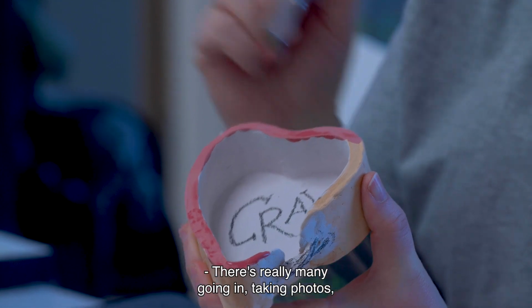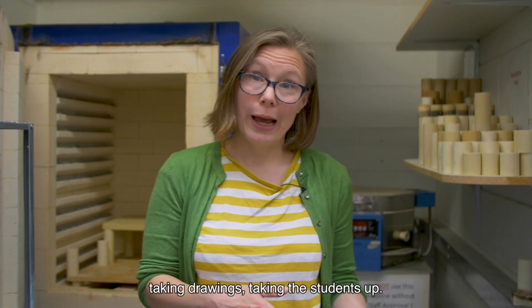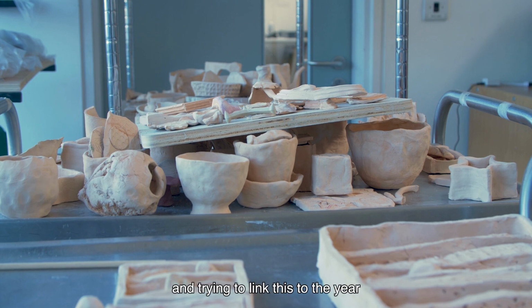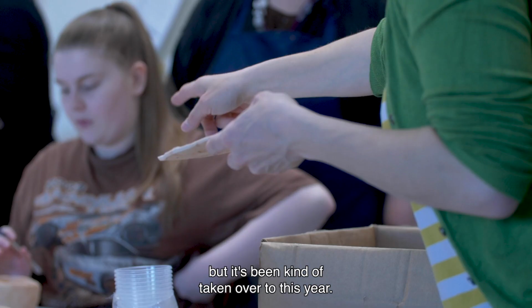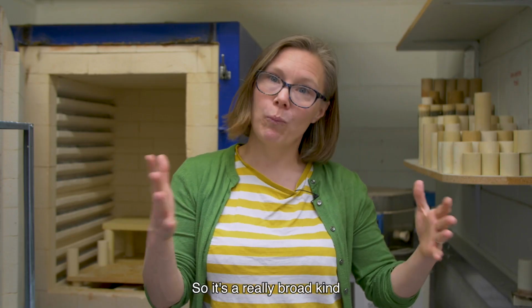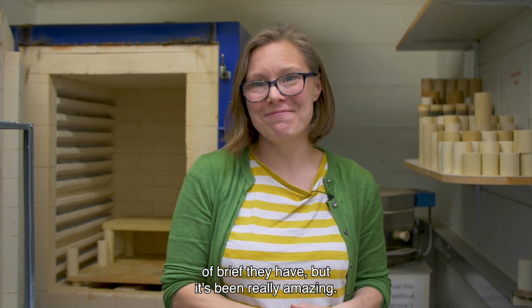It's really mainly going in, taking photos, taking drawings, taking the students up, and then we've been looking at different ways of working with glass and ceramics and trying to link this to the Year of Stories from last year, but it's been kind of taken over to this year. So they tell their personal stories or stories about the castle. It's a really broad kind of brief they have, but it's been really amazing.